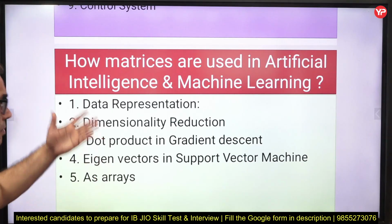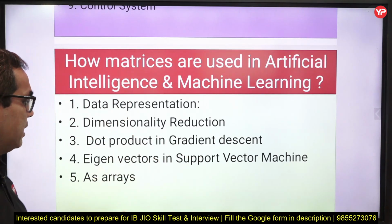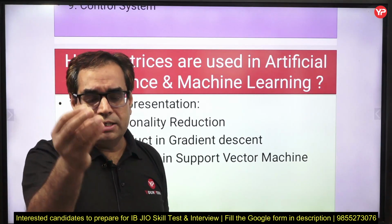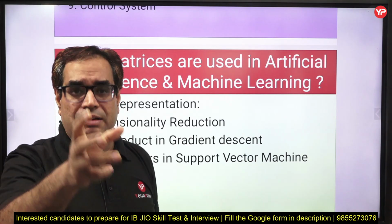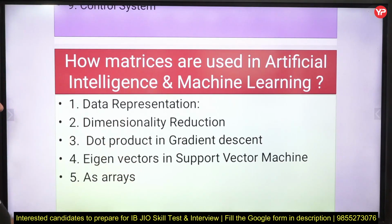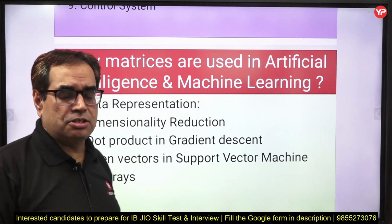in ML? In machine learning, in many algorithms we use matrices, like the support vector machine, which is entirely based on eigenvectors. At this stage, it is not required that you know about support vector machine in detail, but at least you should have an idea that there is an algorithm, SVM, which utilizes these eigenvalue and eigenvector concepts. Similarly, dot product using matrices is used in the gradient descent algorithm. In dimensionality reduction, feature reduction, we use matrices. Such applications at least you should know.